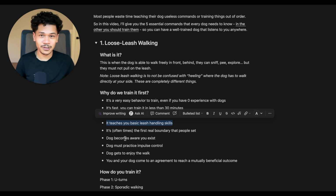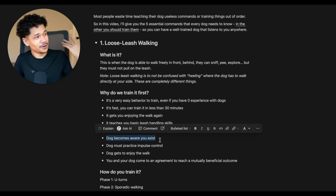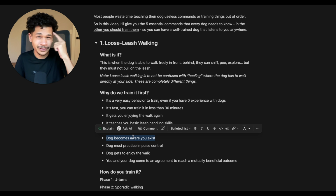On the dog side as well, the dog becomes aware that you exist, right? It's like, oh, you were actually on the walk with me, believe it or not. You're like, yeah, I was actually here the whole time, every time. But the dog is now aware of that fact, and they're now aware of where they are, where you are in relation to them the entire time. So you're in there, you're in their head.